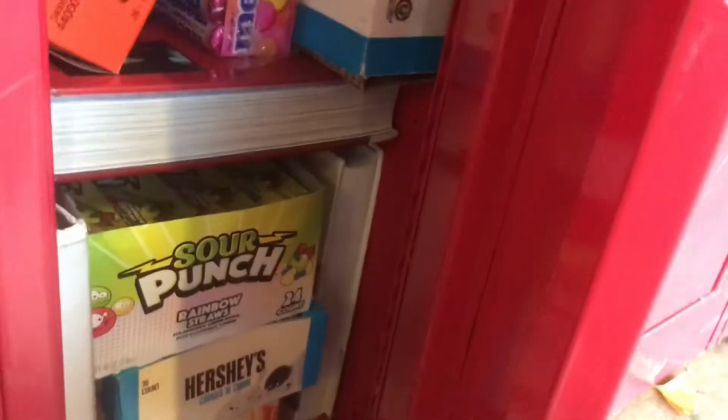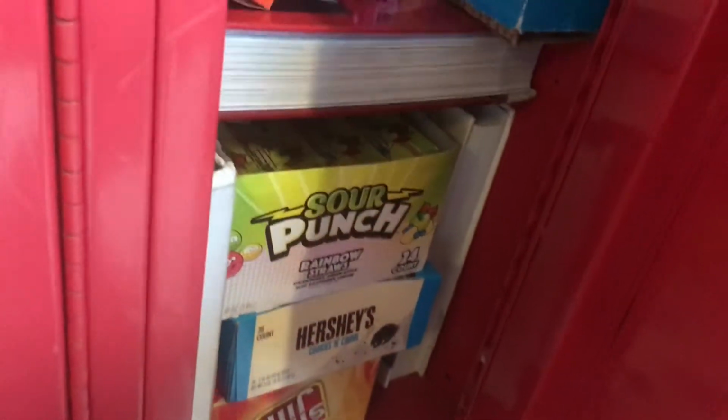I know we thought you were done, but whoever have another locker, I just loaded up more. My Reese's whole boxes in there, Mentos, Sour Punch straws, Hershey's, and Slim Jim. So we have a lot of boxes of stuff. We're not gonna run out, guys. I think we're pretty good for the rest of the week. We're gonna make $100 a day, hopefully.